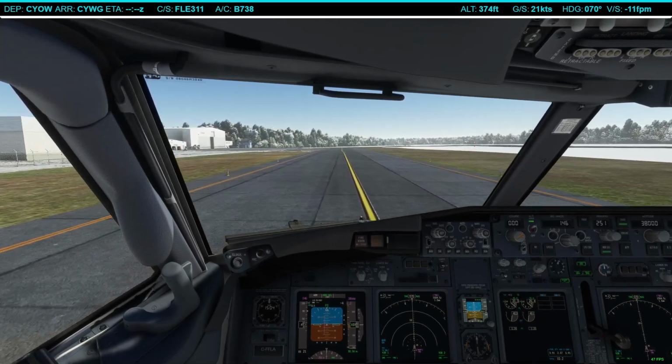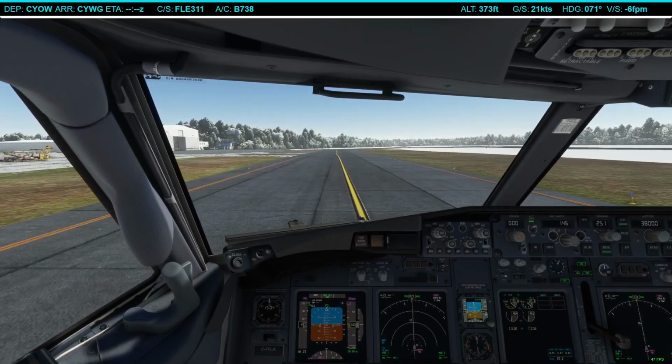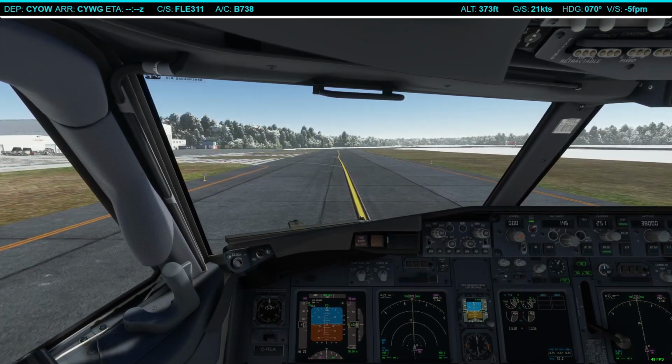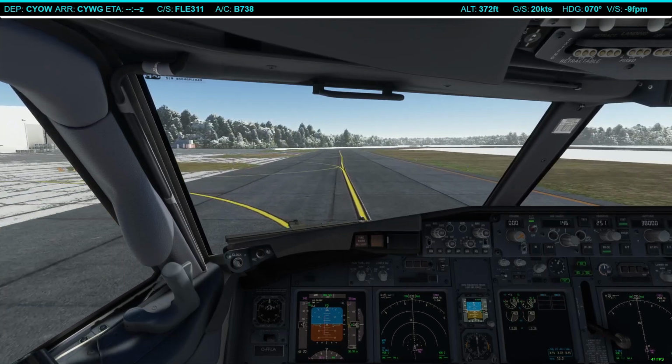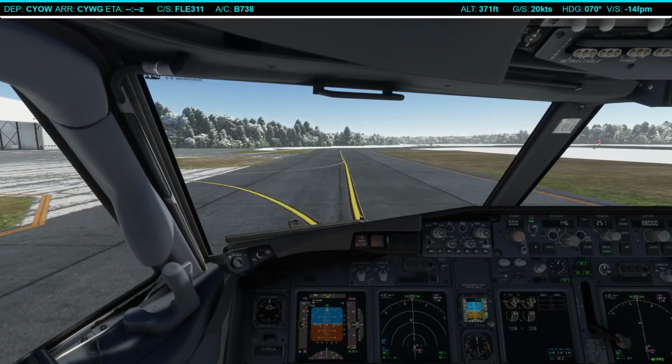I apologize if the sim looks a little stuttery when I open up the Navigraph charts. I don't know why it does that. This is the in-game panel of the Navigraph charts, so that could be a reason, but let's start slowing this bird down. We're doing 20 knots down the taxiway here.